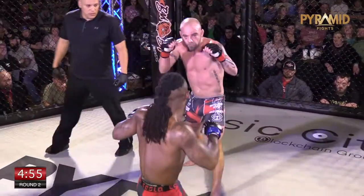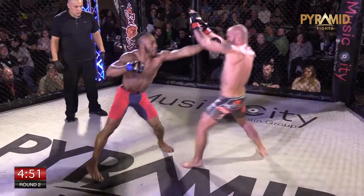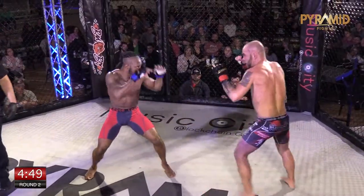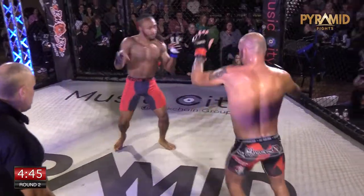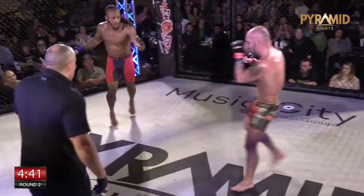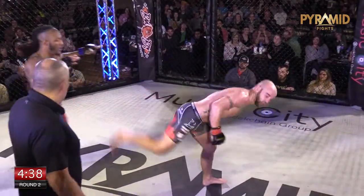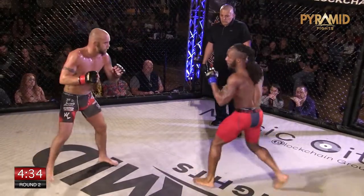Show respect, and here we go, round two, guys. Like I said, both guys had their moments in the first round. Nice right there, nice hook from Solo. There's a movement we saw of Jerrod in the first round. See, there's movement, angles. Tried a flying knee, ate a couple coming in though. Nice kick right there from Jerrod, trying to keep the distance off of him.